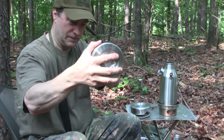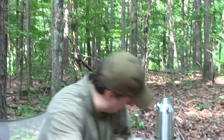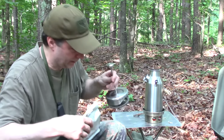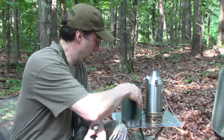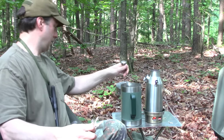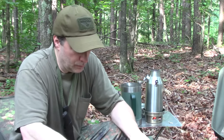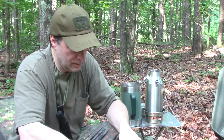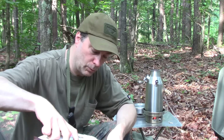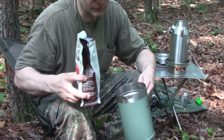Alright, let's put some of this coffee in here while that water's boiling. Now I gotta be sure and put this thing underneath the leg. I think that'll work. We're just making sure it doesn't tip, because anywhere where there's a leg, you can put this stuff. Alright, I'm just gonna dump a little bit of this peach coffee in here. I didn't bring a scooper, so I'm just going to dump some in there. We can add a little bit of cold water to it if it's too strong. We don't want it too strong anyway. Probably about that much.